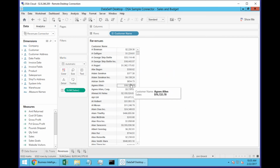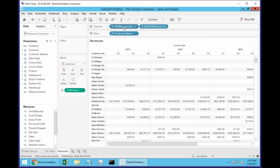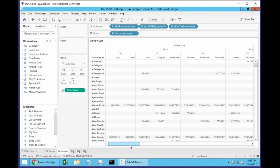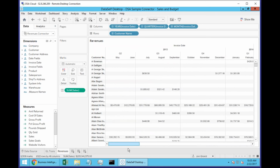Hey, I want to see sales this month. Well, drag and drop invoice date to my report. So right now I'm seeing sales by year. I can expand year to go to the quarter level. I can expand quarter to go to the month level. So I have all of my history here. Well, I just want to see this month's data. Well, I can easily filter the report. Again, just drag and drop invoice date to my filters shelf.